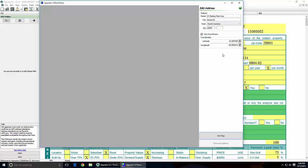And what you're going to want is the longitude and latitude displayed to you in decimal format, not in degrees, minutes, and seconds, but in decimal format. And then you can enter that information here, and that will give you an exact location. But since we've already moved all that stuff around and gotten the proper spotting with the Appraise-It street maps program, all we have to do here is click Get Map.